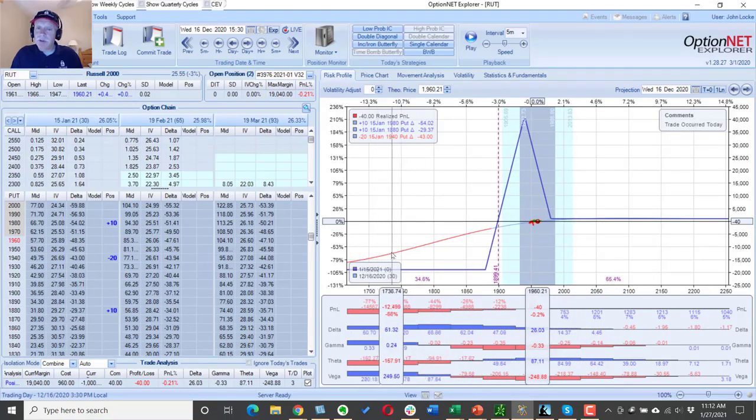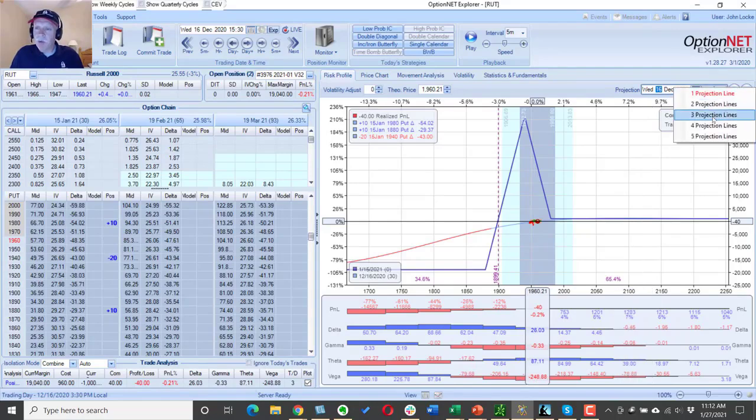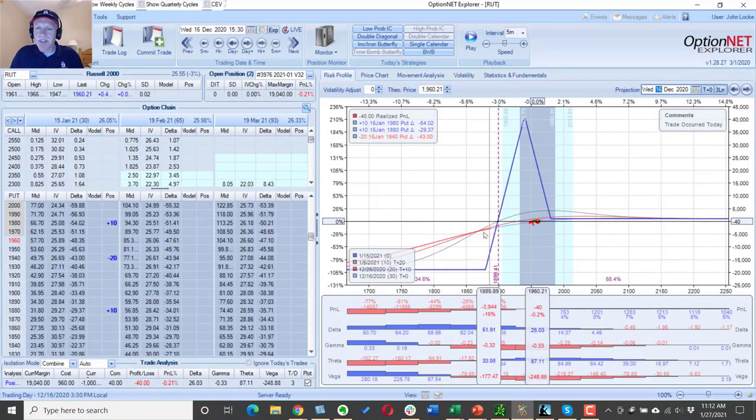Then we also have this red line that turns blue and then later turns green. That's what's called our T plus 0 line, and that is the projected value of our position as of today. We think of T plus 0 as time plus 0, or today. So what we can do, for example, is go in and add more projection lines, and you can see how the line changes over time.